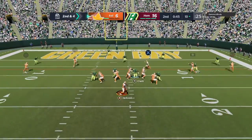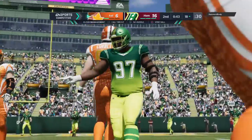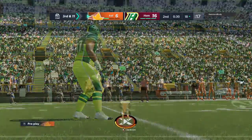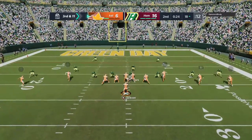The 10. To throw again is Jackson. And he's going to be taken down, sacked back around the 18-yard line. Kenny Clark gets him for a loss of 8. What great push up front.